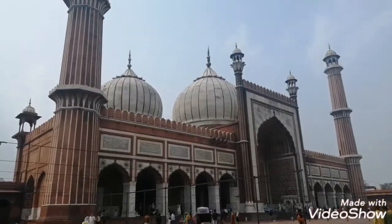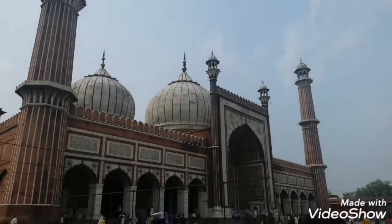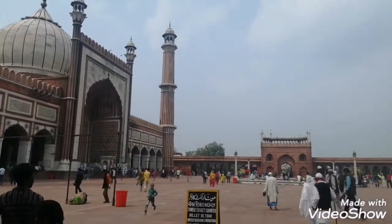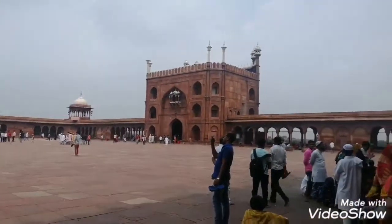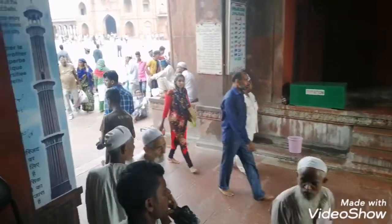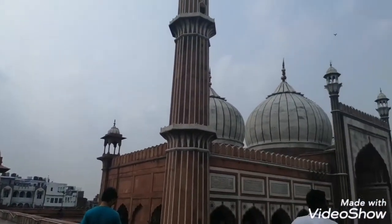And this is the view from the top of the platform, from the stairs. And this is the gate. It has 3 to 4 gates, I think. There are 3 to 4 entrances. And now I'm entering the Jama Masjid. As you can see, I think there are 3 domes, and there's a very huge courtyard fully made up of red sandstone, and the place has a very lively vibe, and it's very active, and there are a lot of people coming and going, and there are hawkers selling their merchandise.